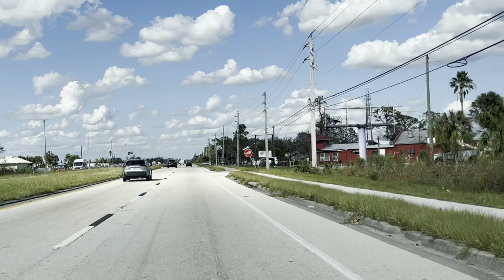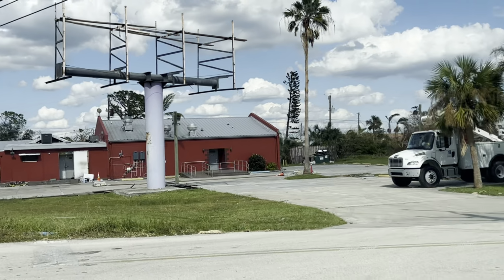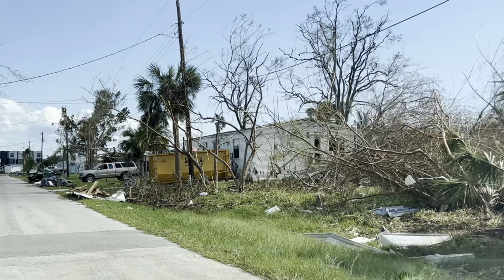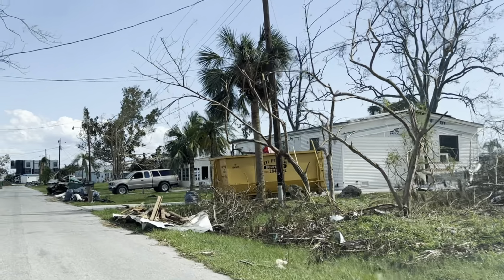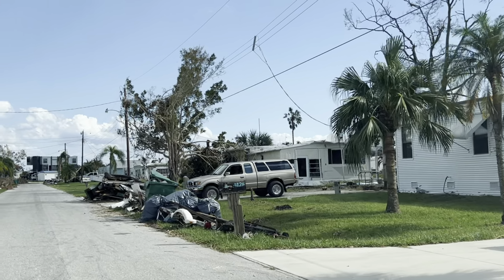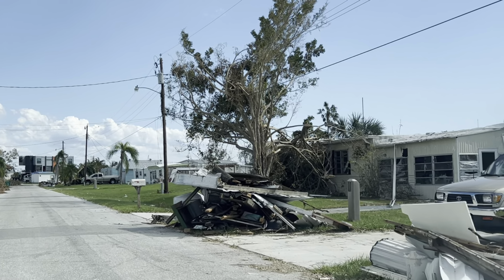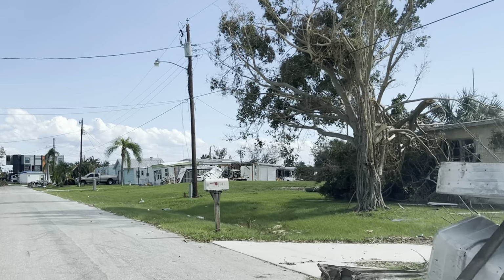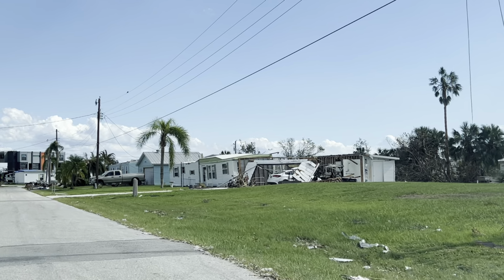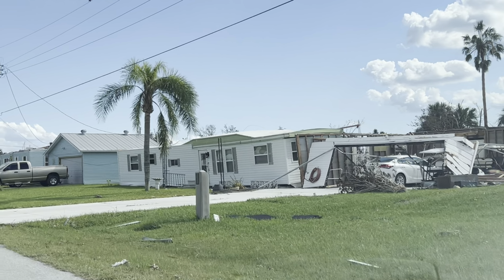It looks bad. I mean, it looks destroyed and depleted. Even commercial buildings. I mean, this looks like just complete destruction. It's not quite as bad as the tornadoes in Kentucky. That type of destruction, it's not that bad, but it's definitely bad. So we'll cruise through here and show you guys what it looks like in El Jobean. This place took a hard hit. I mean, we're talking structural damages everywhere. Unbelievable destruction here in El Jobean.